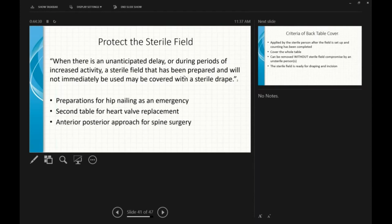Preparations for hip nailing as an emergency. I remember when I was a new nurse in the 70s, and the patient had come from a nursing home. They were in the hospital in traction, stabilized for surgery, and being wheeled into the room with all the doors open. And none of the sheets had been changed under this patient because that patient was in such severe pain.